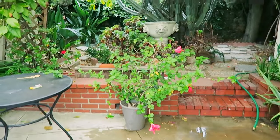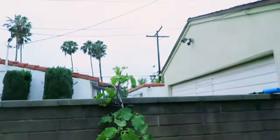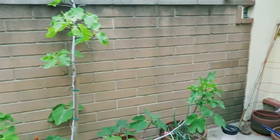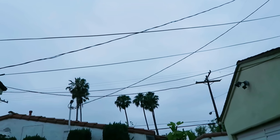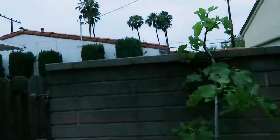Hawaiian red hibiscus, and brown turkey fig, one more that started on its own, and muscat grapes. And look at the weather, it's gloomy. I know, the wires, it's gloomy, the palm trees, but it has a really nice feel to it this morning.